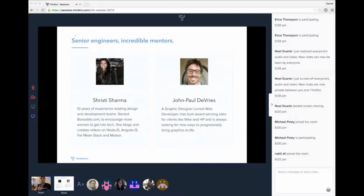And more recently, she's focused her attention around creating a site that encourages women to join the industry as developers or engineers. JP on the right is coming from a background in design before he started working as an engineer. And more recently, he's worked for companies like Nike and HP, building award-winning sites for them. He also has a very strong background with different languages. So just to give you an overview of what the mentors look like, I wanted to highlight two of our great mentors, Shristi and JP.